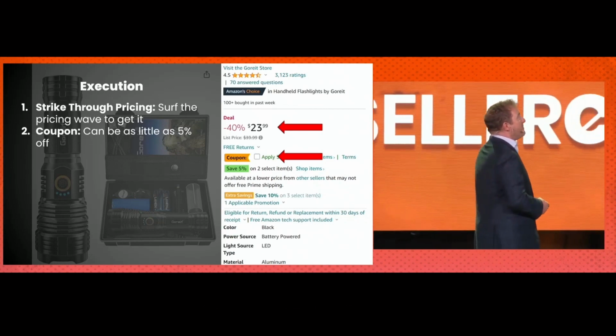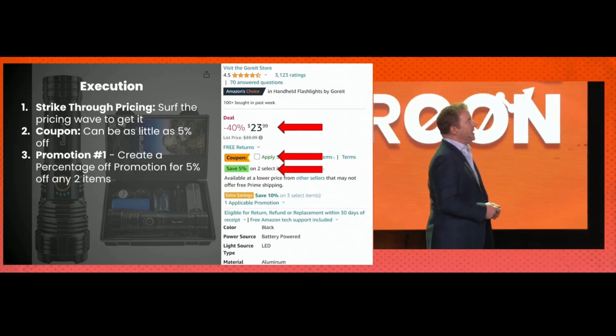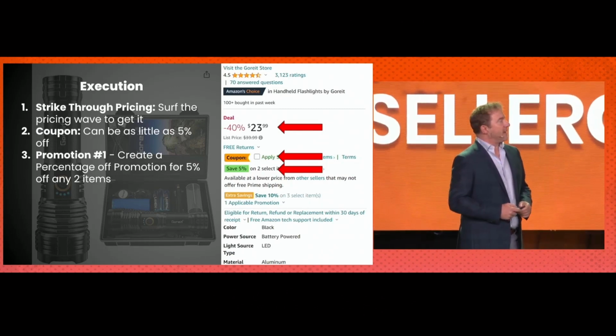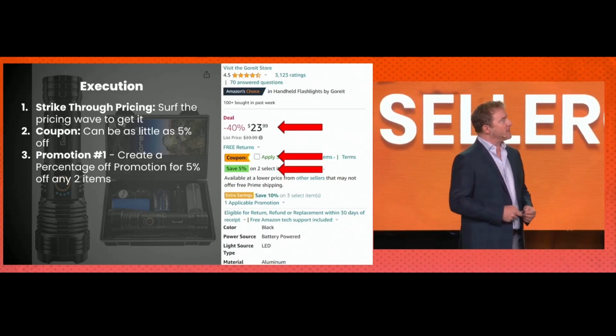Makes sense. Next, you want to go ahead and create this first promotion, and I like creating it low. I want to stay low. I don't want to give away all the money, but I create something like a 5% off promotion. And the key is to make it on multiple items, and I'll walk through why we do it that way in a second here.